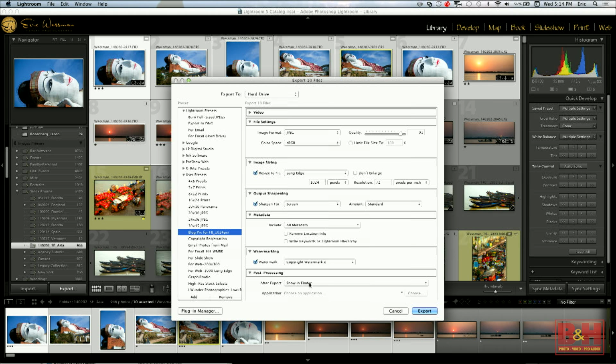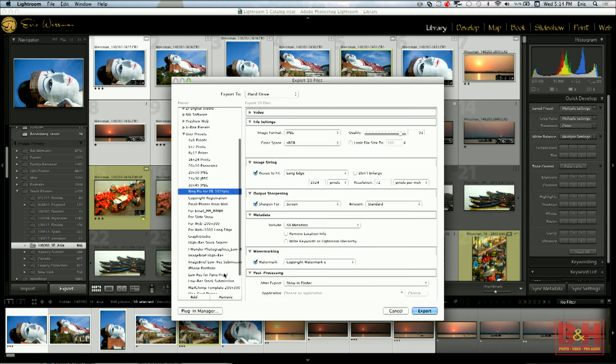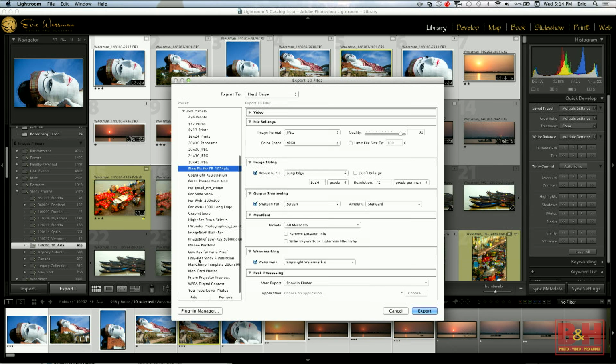I have an export for when I send images to my stock agent for review. I have one that's called low res stock submissions. It's just small stuff. He can look at them and tell me which ones he's interested in, and then I know. Then I go and prep all the images, and when I'm ready, I send him the high res stock selects, which is a much higher version, better quality and all that.